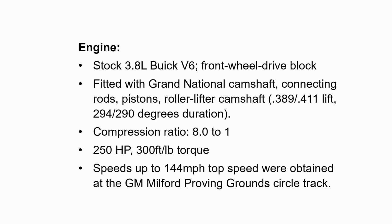The difference between the 3.8 liter and the 3800 is the 3800 had a balance shaft, which really smoothed it out and helped the drivability, as opposed to the Grand National engine right there. Now, you see down here, we had speeds up to 144 mile. That was set at Milford Proving Grounds.